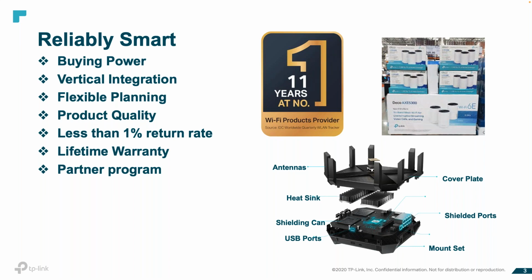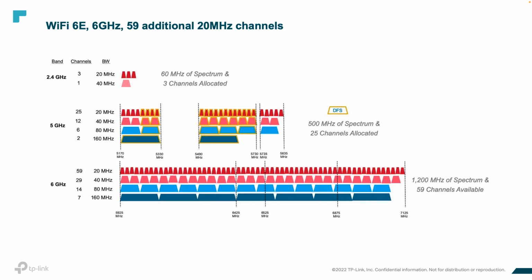Today you can find the Wi-Fi 6E product in most Best Buy and Costco stores, and there's no shortage. We can provide the product in quantity, as well as most of our other business products. That is our promise, and we're going to promise more. Wi-Fi 6E reuses the Wi-Fi 6 technology, but opens up the 6 gigahertz band. So you have 59 more 20 megahertz channels you can use. It's clean, so it can be more efficient.